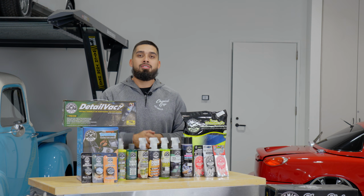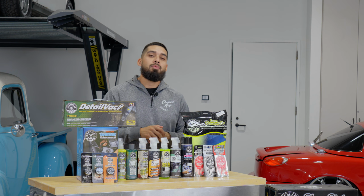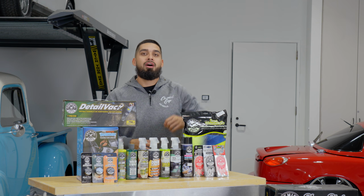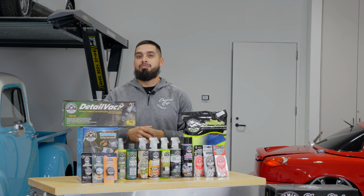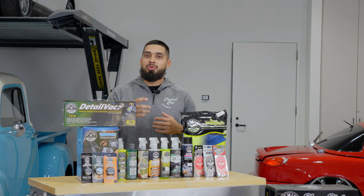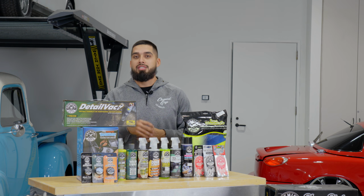For my matte surface lovers, I recommend using Diablo Wheel Gel. Clean up your wheels using that. But this is an amazing product to have on hand. It's great for maintenance. If you're the type of person that washes your car weekly, bi-weekly, use this in between your washes. So like this, your wheels always stay stunning.